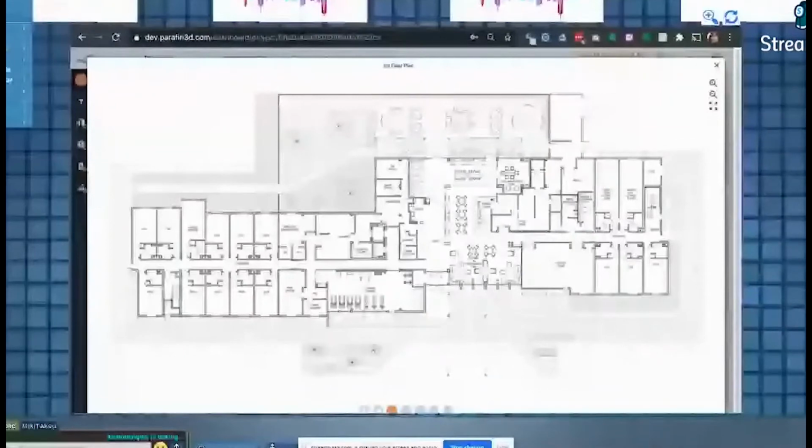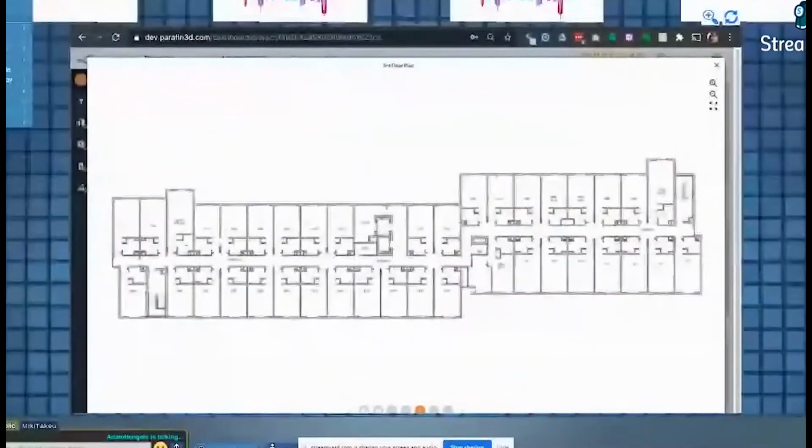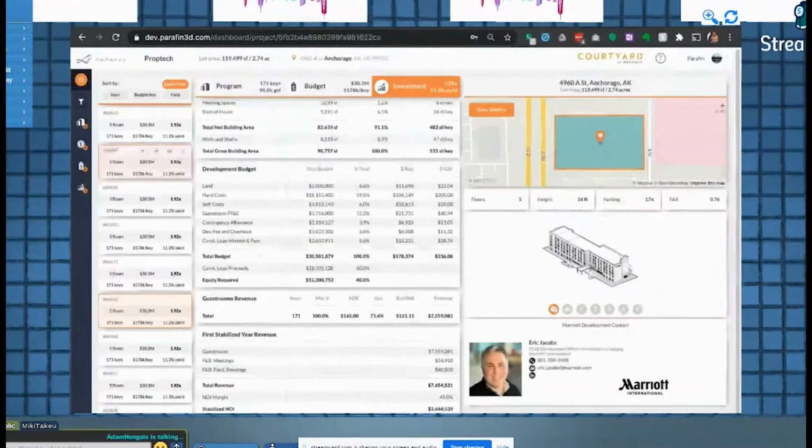We'll also have floor plans for the guest room floors. Since each of these designs has been generated in Revit, the developer could download these Revit files, hand them off to their architect, and save their architect at least a week's worth of time building these Revit files from scratch. There's also the capability of downloading a PDF report or the financial model in Excel.